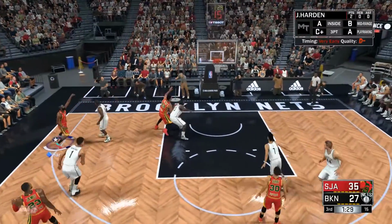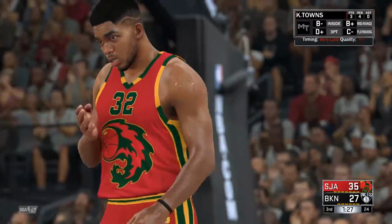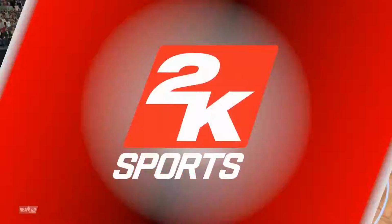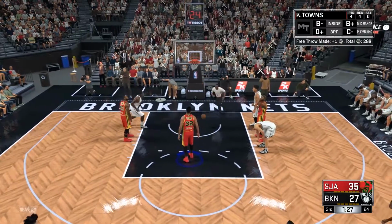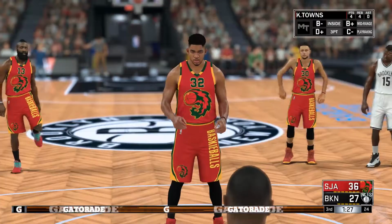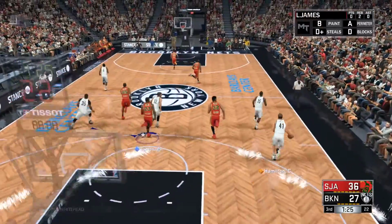Here's Harden on the wing. Here's Towns. And it's going to be 2 free throws. Drew contact on the shot. He's gone 1 of 1 in the game so far from the line. The free throw drops for Towns. He hits one, then misses the second attempt from the free throw line.